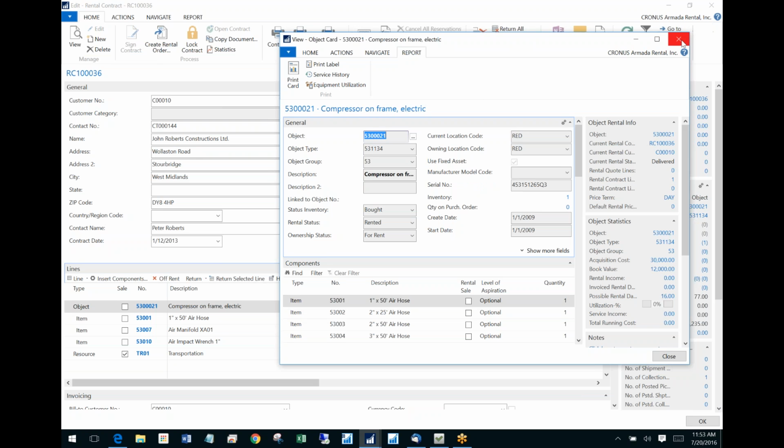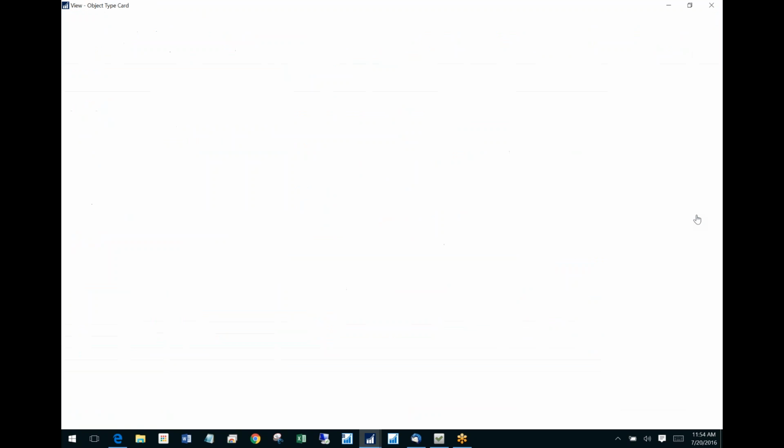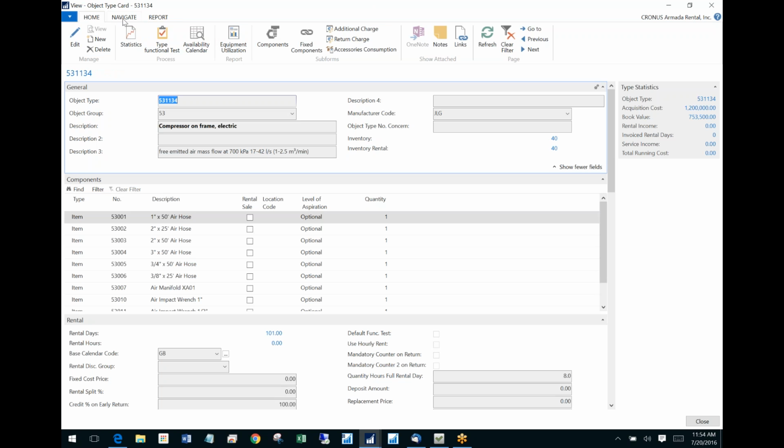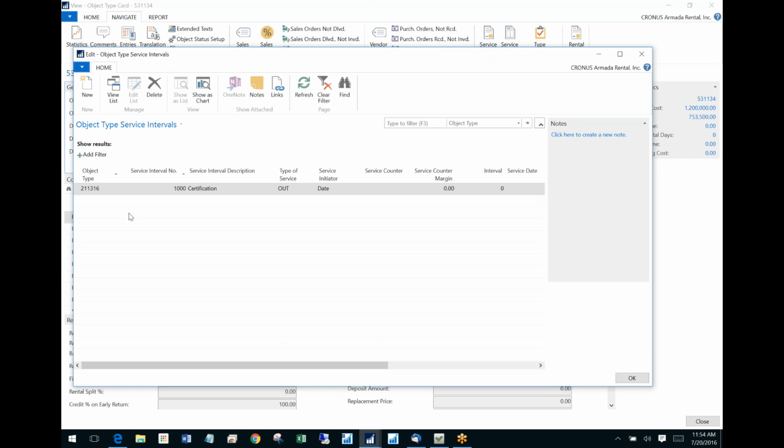So I'm going to move on to our service management section. And let's go to, so we can set up on pieces of equipment, we set up service terms. So in this example, I have a certification where I have to send out a piece of equipment every 30 days for a certification. So it will take the dates whenever something comes in. It'll look at those posted dates. I can also set up to run it off my counters for hours or mileage.